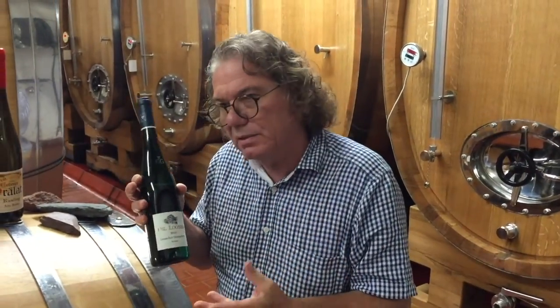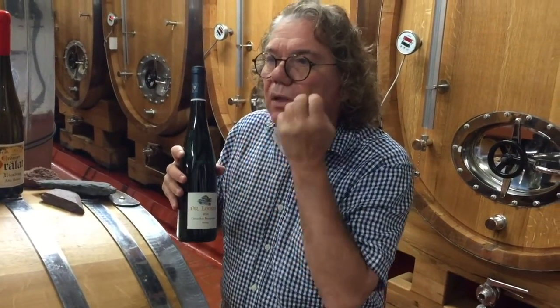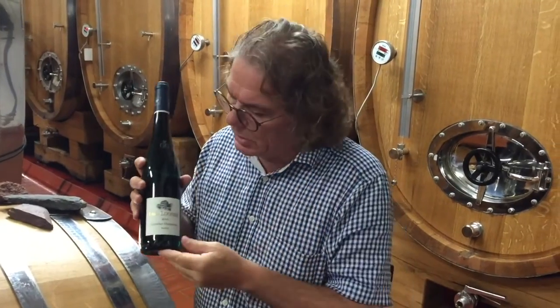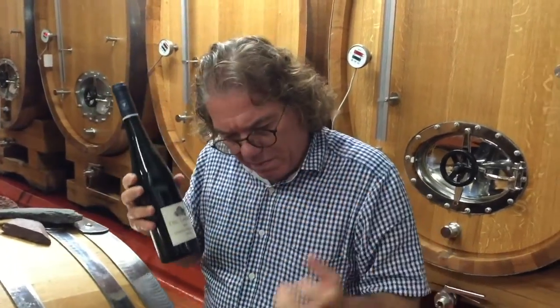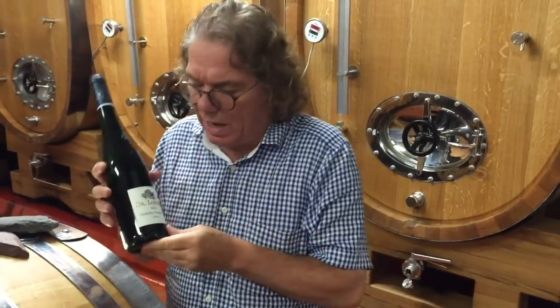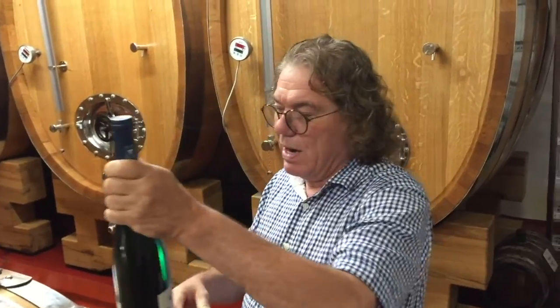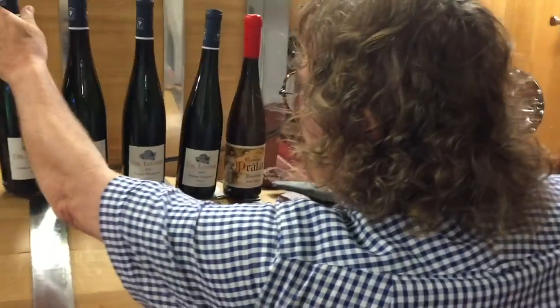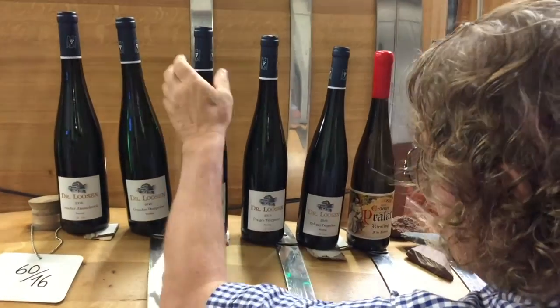We get a little more of a full-bodied style here with Dompropst, a little more mouthfeel, a longer finish, a little more moderate acidity level. Overall, a slightly full-bodied wine, as these monks all look, they all look very well fed. The next wine with the blue slate soil is the famous Wehlener Sonnenruhr.